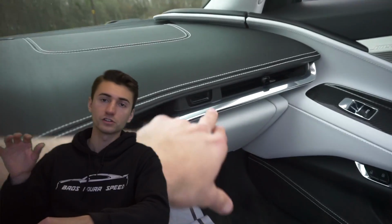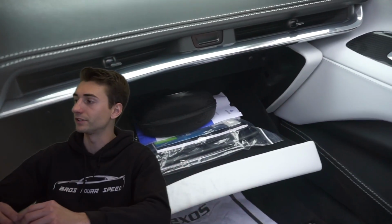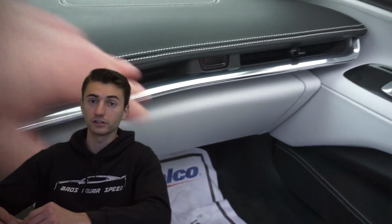As far as the storage goes for the inside, the glove box is pretty good, the center console is good, the front and rear trunk you really can't complain with.